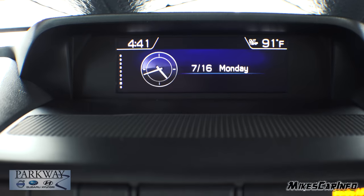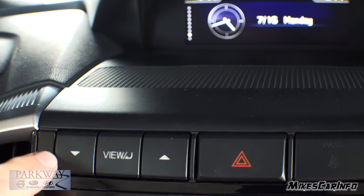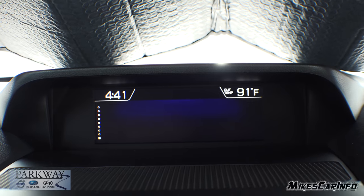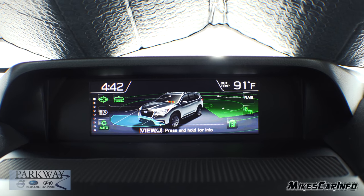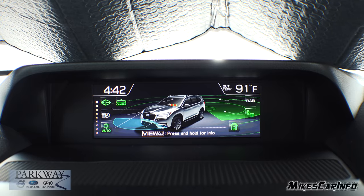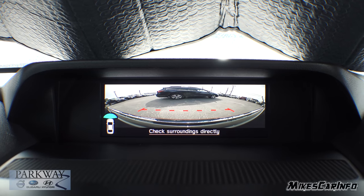So you can get more information using these buttons here, the up, down. We're going to go ahead and push those buttons. Right now I'm going to just scroll down so you can see some more information. So this is pretty neat. It shows your camera system, all the different things it's activated. Let's go ahead and push the front camera view so you can see that.